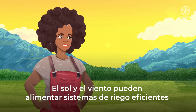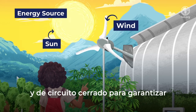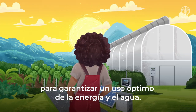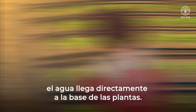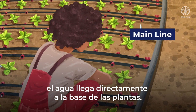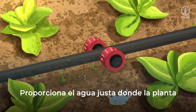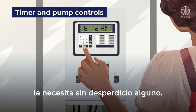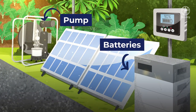Sun and wind can consistently power efficient irrigation and closed-loop systems to ensure optimal use of energy and water. In drip irrigation, water is delivered directly to the base of plants. It provides just enough water where the plant needs it without any waste. The system can be powered by a small solar pump.